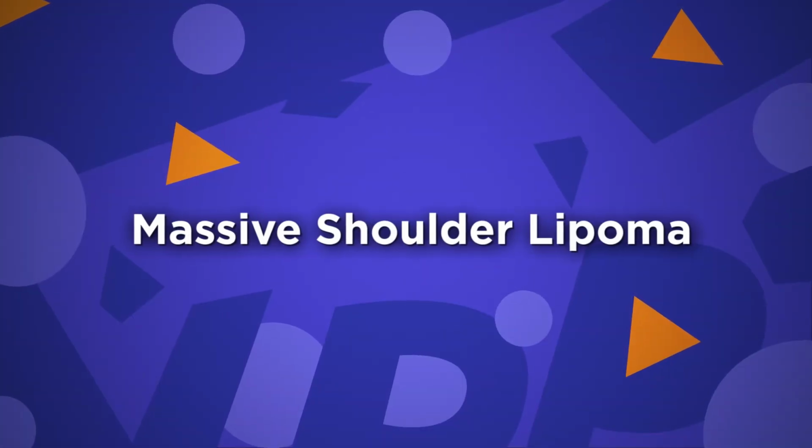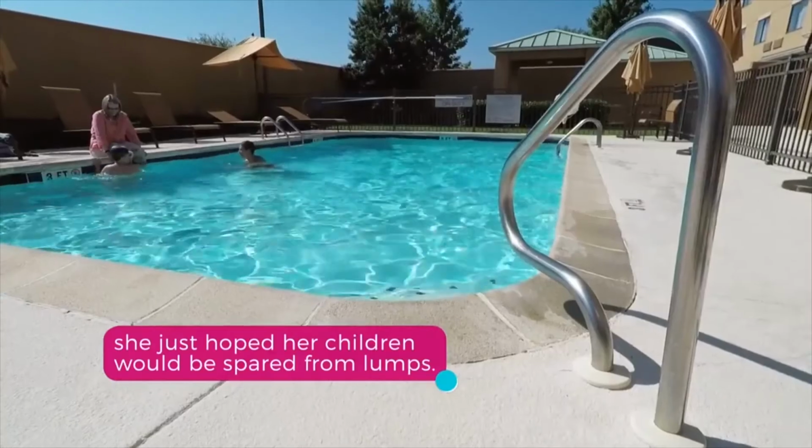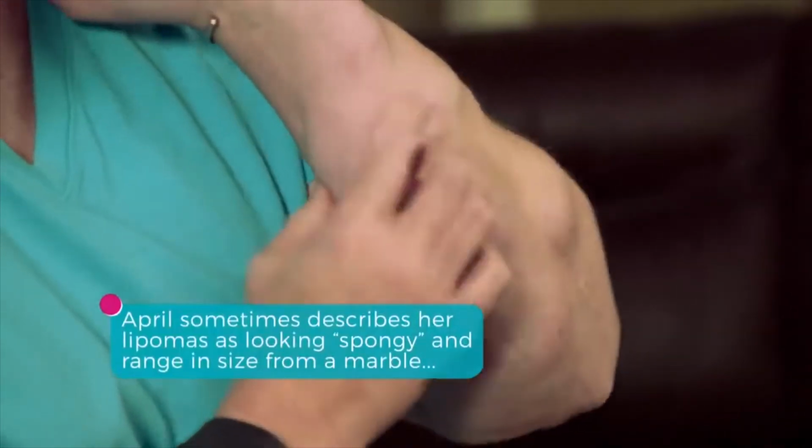Number 2. A massive shoulder lipoma. Dr. Pimple Popper decides to nickname this particular growth the lumpia lipoma, a cheeky play on the patient's conversation about the famous Filipino dish during the extraction procedure.